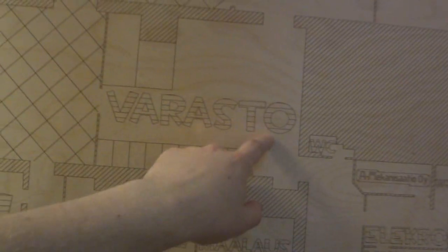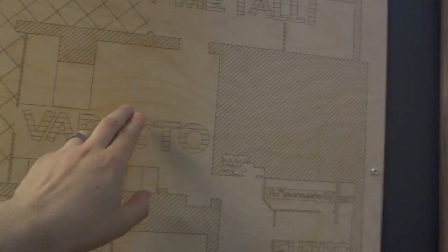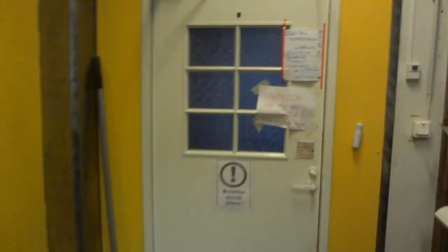And yeah, last year we got all of this area added. So we're still going to look at the storage and the metal workshop. Let's just go through the wood workshop. This is the main entrance. Here's the entrance to the wood workshop. Just turn on the lights.